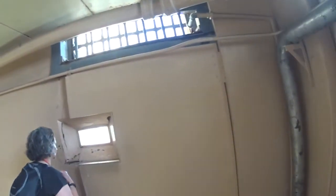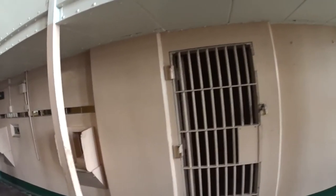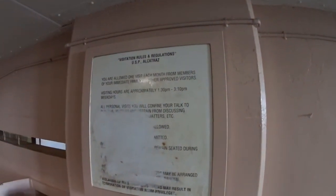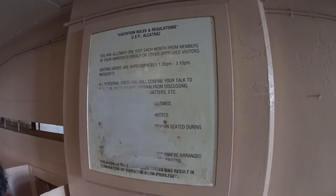There's some small windows. Area. It's where you visit your family, I suppose. One visit a month.